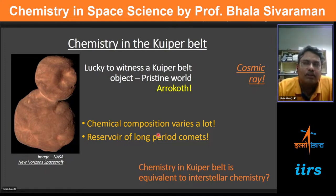So the chemical composition is somewhat different here, because you don't see that much reddishness in other icy moons, the similar way we see with Pluto, Charon, and the object that is much beyond. Here, I'd like to point out that this is the pristine region of the solar system where the long period comets originate. So they contain a lot of nitrogen, oxygen, carbon monoxide. A lot of simple molecules are present in these objects. But when they explored this object, they didn't see much water on the rock surface.